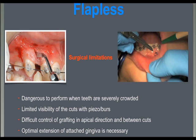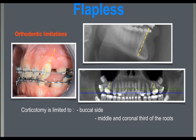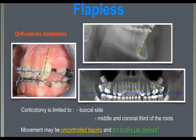In treating patients, orthodontic limitations have been found. Tooth movements have always been tipping. It has been impossible to achieve a bodily movement. This outcome is probably related to a corticotomy limited to the middle third of the roots and to the buccal side alone. Most likely, the RAP reaction does not extend around the entire root and especially to the apical area, and this is why we are not able to achieve a bodily movement.